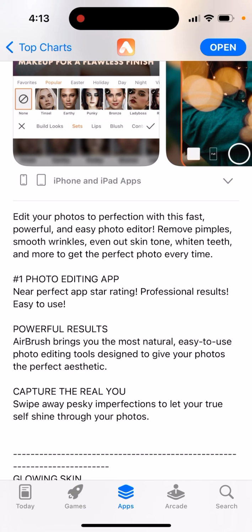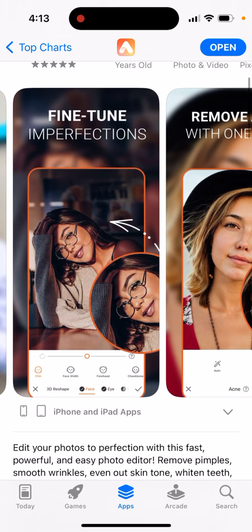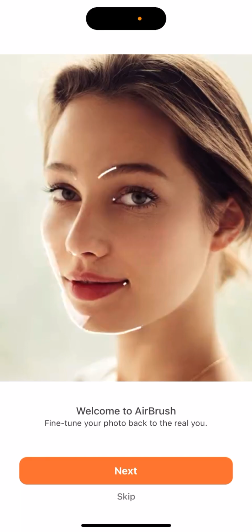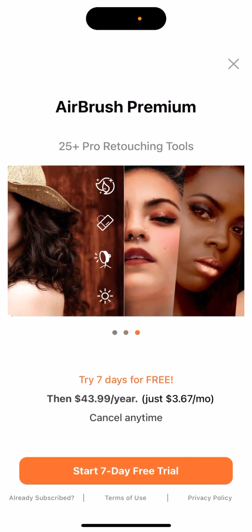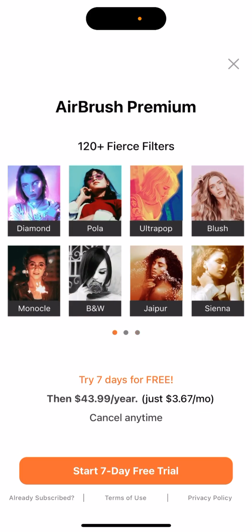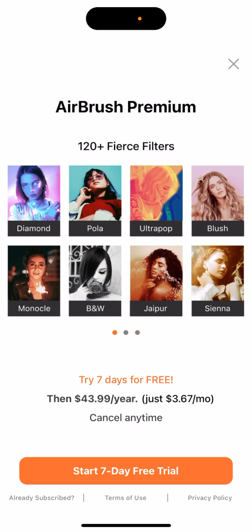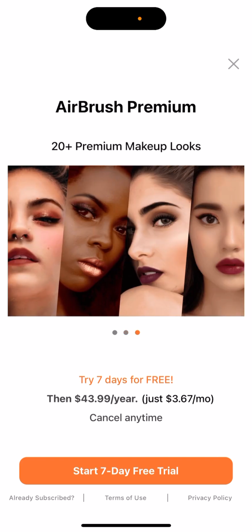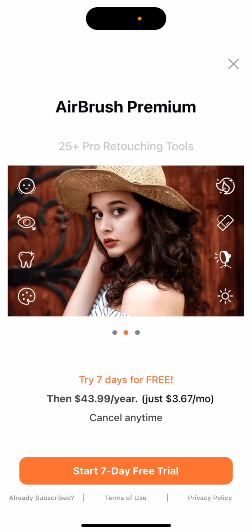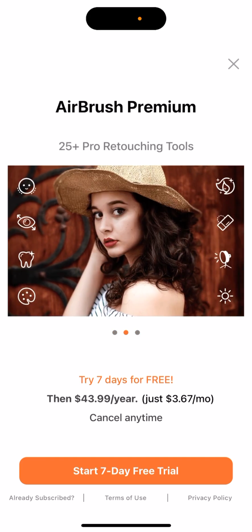There are a bunch of alternatives to this app. It's a very popular niche, but yeah, let's just open it up to see how is it different, how is it more expensive. There is premium, AirBrush premium, $44 per year. There is 7 days for free, so quite an extended free trial, 7 days. It's pretty cool. So you can try it for at least 6 days without any influence on your payment.